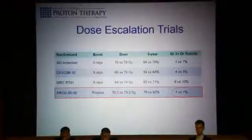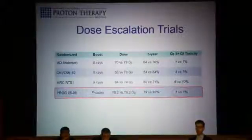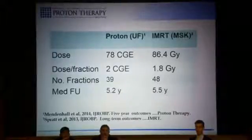We would have expected the toxicity to have been higher, but that was some of the first evidence that, in fact, maybe protons were sparing tissues better and allowing us to go to a higher dose more safely than we could with X-rays. Now, looking at data from the University of Florida, we've published data on patients who were treated on our first 3 trials of low, intermediate, and high-risk patients.